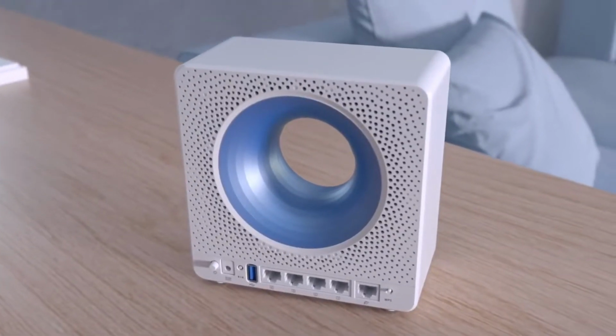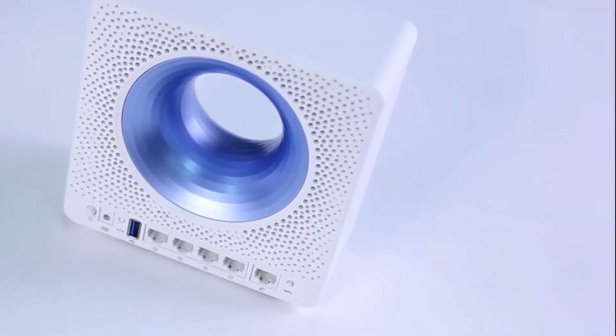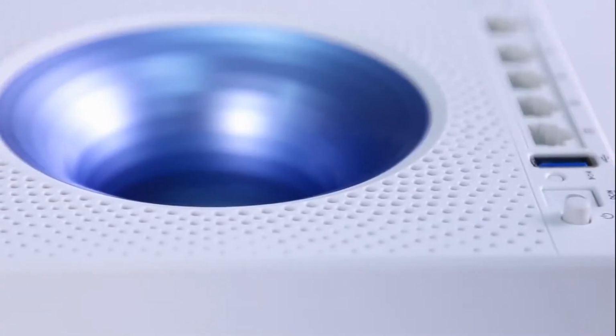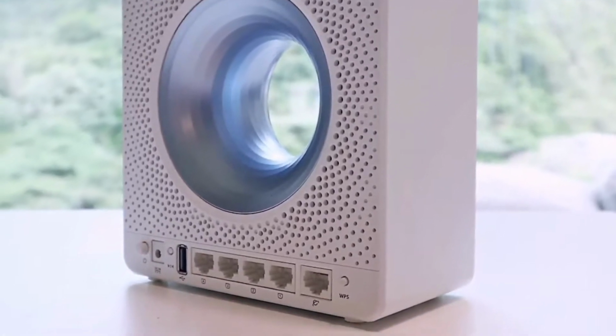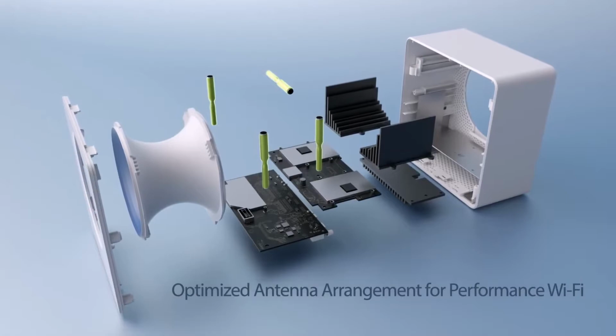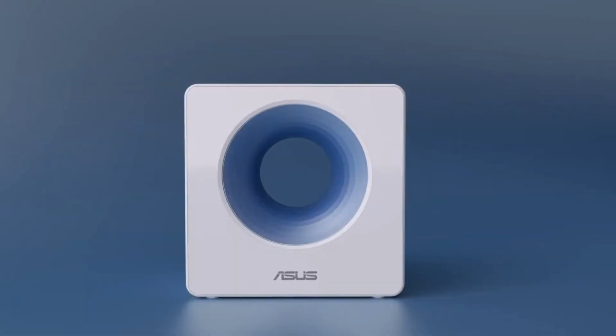As for function, you get 1 gigabit WAN port for internet, 4 gigabit LAN ports for your wired devices, and 1 USB 3.0 port for printers, network storage, or charging your mobile devices. There are also a few smaller buttons for WPS, Wi-Fi Protected Setup, Reset, and Power. Asus did a great job designing a cool-looking device while incorporating all the ports and buttons you need.